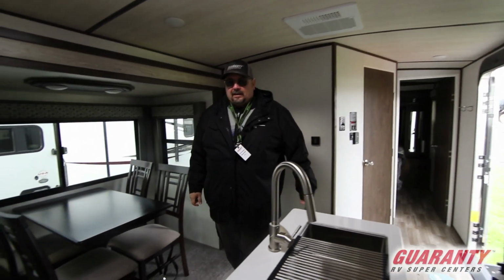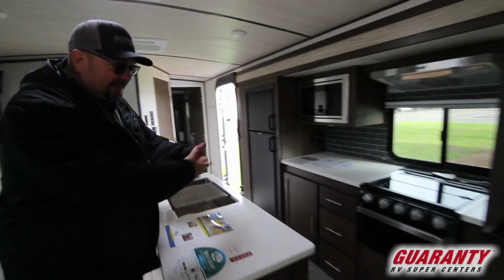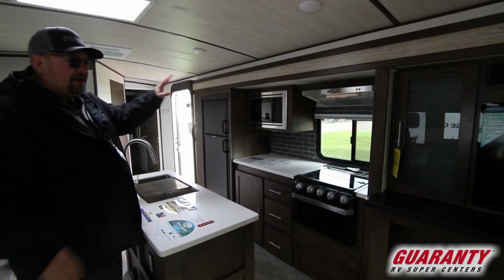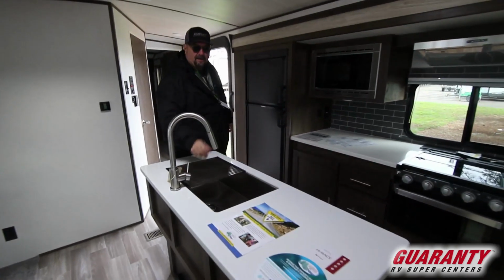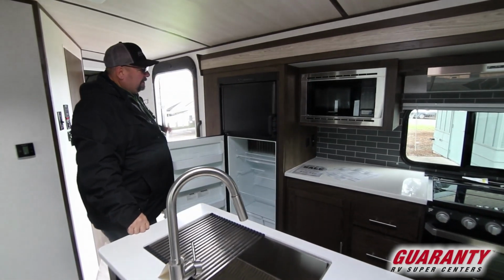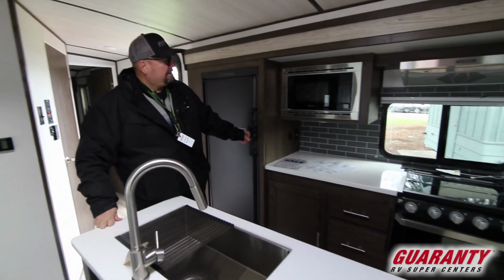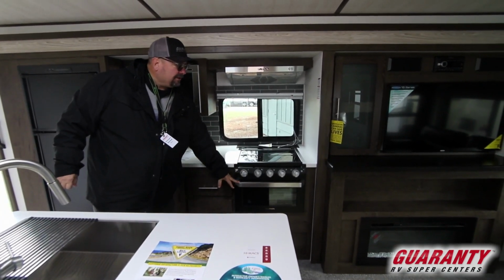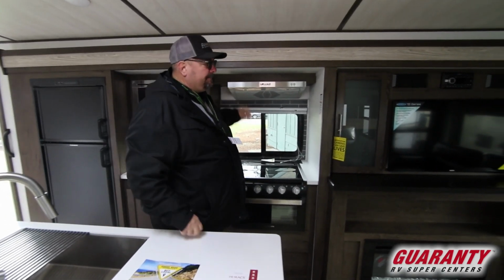And everyone loves a trailer that's got a lot of counter space because if you have to start making sandwiches, things like that, you need a place to put things, and here you've got that. You can put an Instant Pot or a coffee pot, whatever you need. You've got a great kitchen for that. A little drying rack here, a little sprayer, nice fridge, got your freezer. Look at this Furrion microwave. Put your stove and your oven. Really nice kitchen setup. Nice Furrion shroud here with the fan.